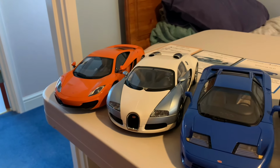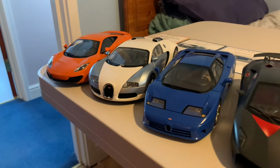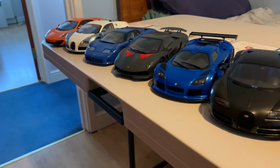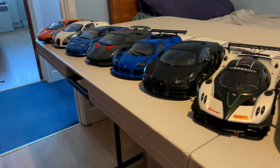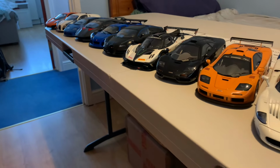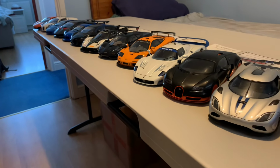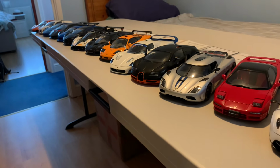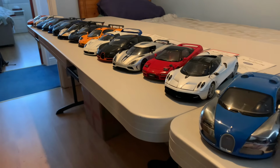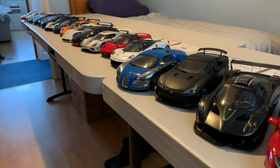The collection sits at 23 AUTOart Signature Series models, which is absolutely berserk. You know, I never set out to collect so many at the time, and when you take it out from the cabinet and have it all on the table, they do look absolutely incredible. These are, I think, some of the best 1/18 scale models you can get, and I'm so happy how the collection has turned out over the last 15 odd years.